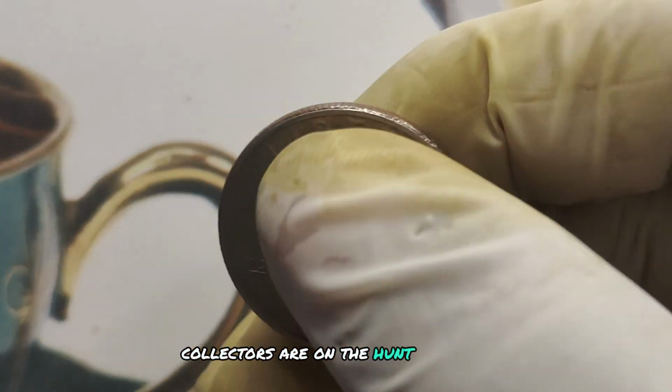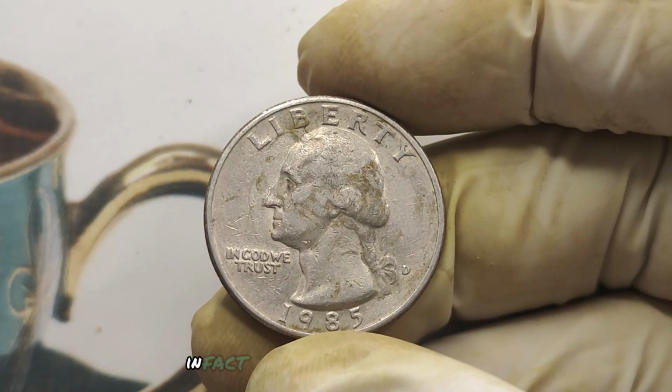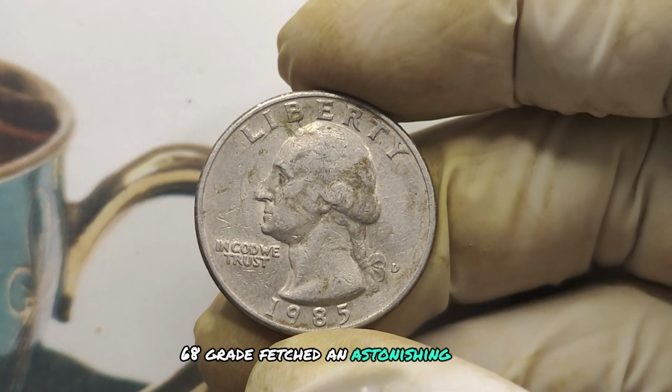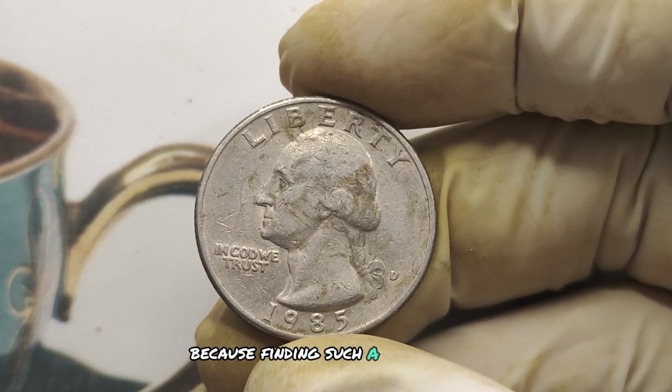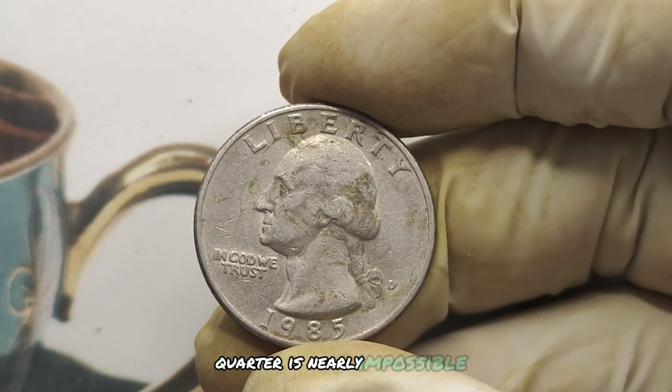Collectors are on the hunt for this quarter because of its pristine condition and unique error. In fact, one coin in near-perfect MS68 grade fetched an astonishing $1.2 million at auction. Why? Because finding such a high-grade example of a 1985 D quarter is nearly impossible.